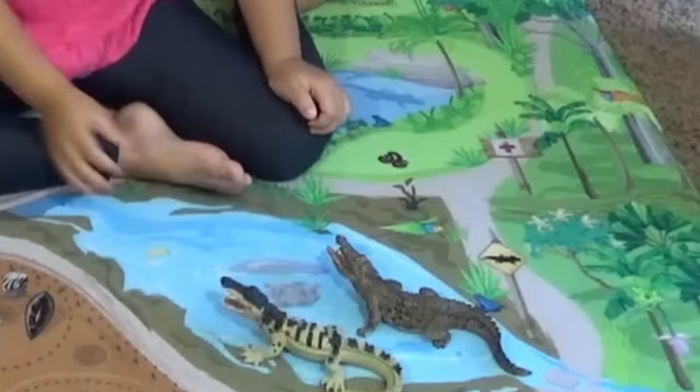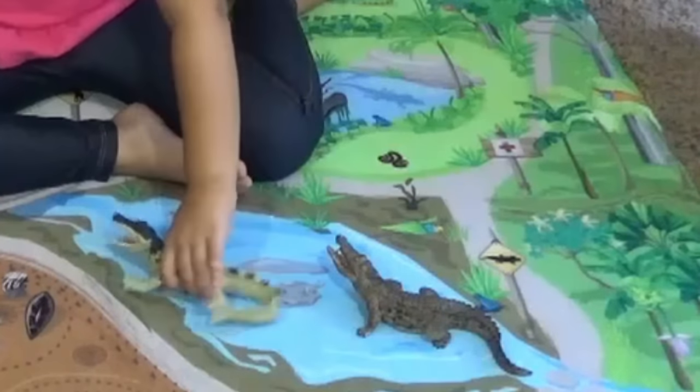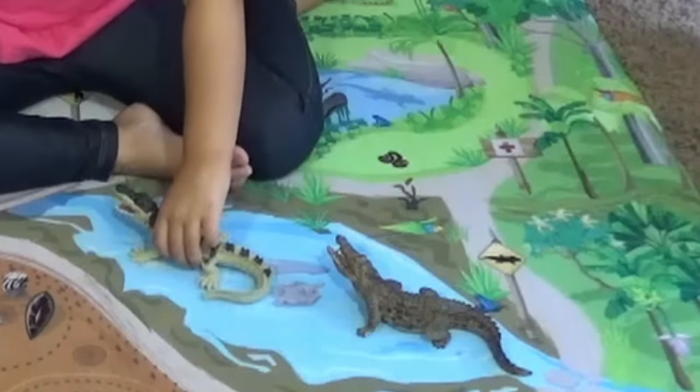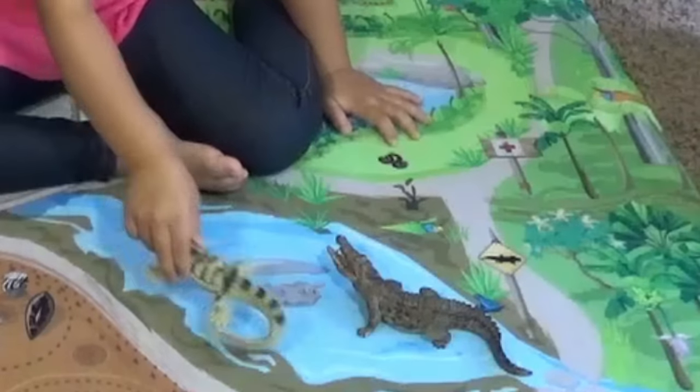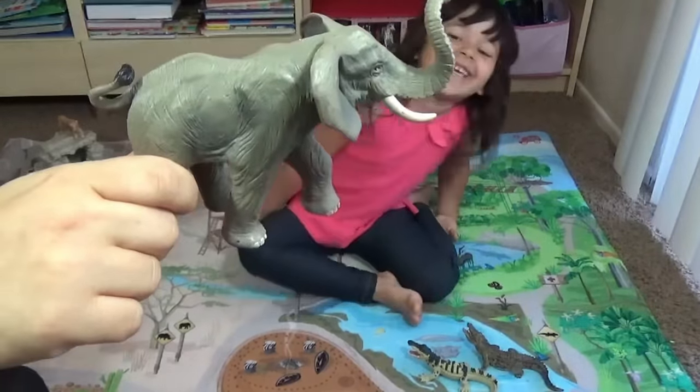the fish. Look. The fish. Oh. The crocodiles are gonna get him. The crocodile is going to get the fish. Oh, he already ate it! Yep. No more fish! Hey. Okay, and who is this?